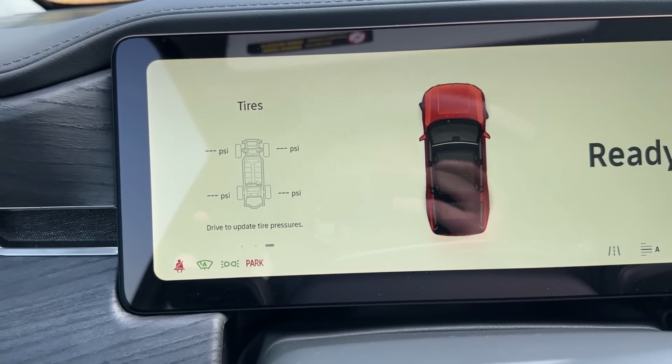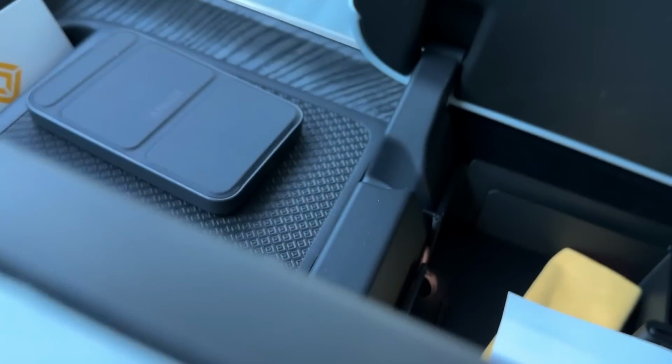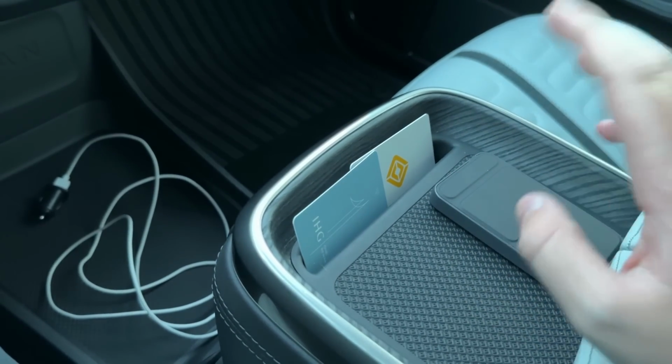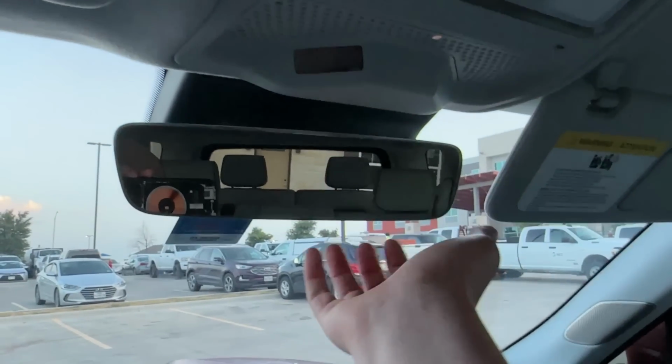One thing I find extremely annoying is that there are no power outlets in this center console. Not even 12-volt cigarette style outlets. And the only USB ports in this car are USB-C, which means I can't charge my phone in any other way other than wireless. So why? Just why?